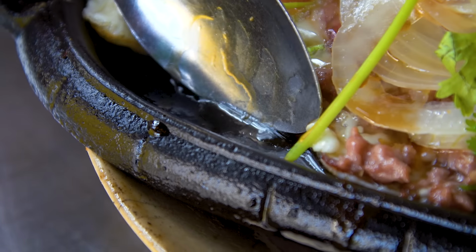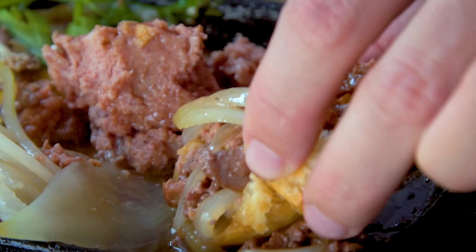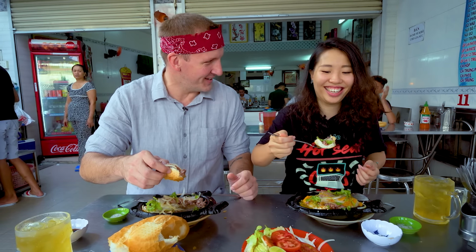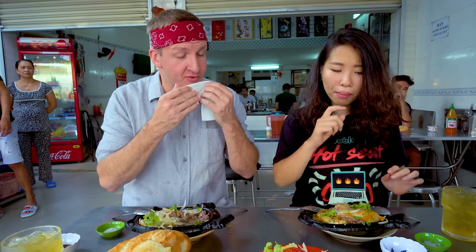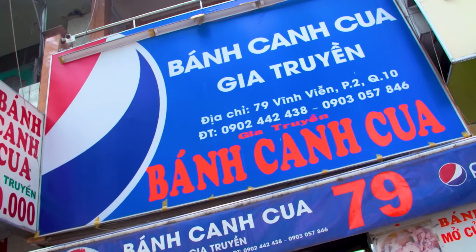The best part here is this soupy part underneath. You just sop up all those oils. Oh my lordy. You're so ladylike. Is this really how you usually eat it? All right, let's try it. Wow, this is the best one I've ever had, hands down.